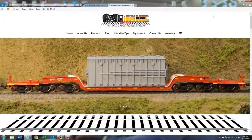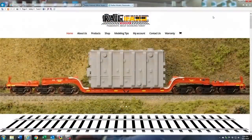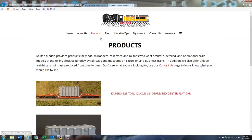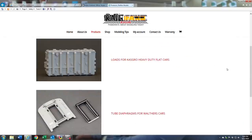You had a couple idler cars, a specific set of switchers, and a caboose on the rear with a full crew watching this one full time. Tell us what website we need to go to, Brian, to order these cool cars. That's railfanmodels.com. On there you'll see the cars that are ready right now are the press center flat cars. The 44-foot straight car will be released as a kit hopefully in about 6 weeks.